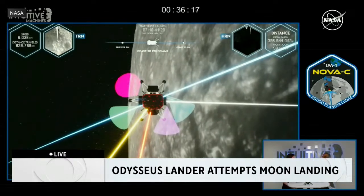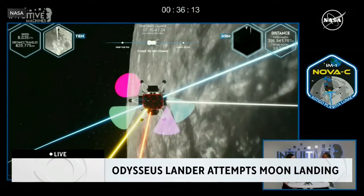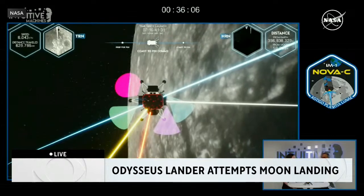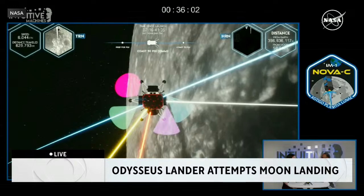So we've tested it on the ground in a number of platforms, from helicopters to landers here on the surface on the Earth to test this out. But this is the first time we're going to test it actually in the space environment on a lunar surface, right? And so we will see how that different environment will really affect the systems, right?